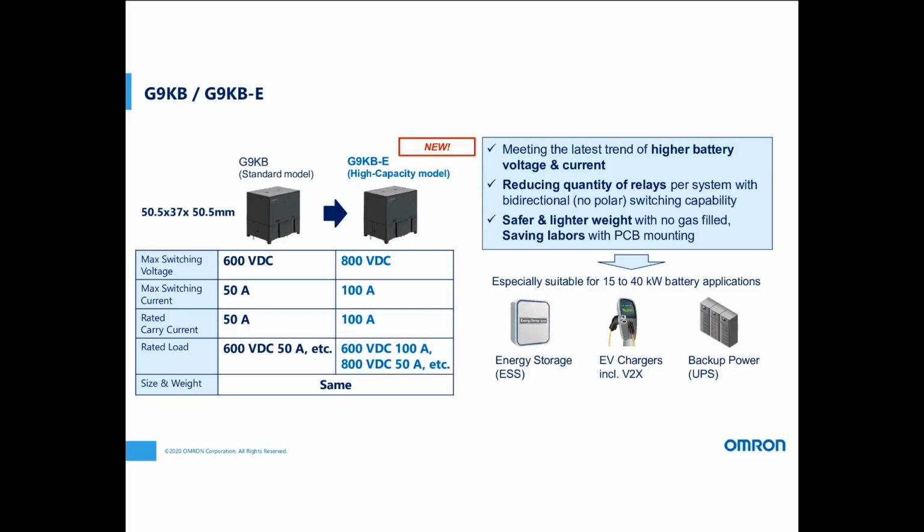The standard G9KB is rated at 50 amps, 600 volts DC, and we have different ratings for switching at different voltage levels for the high capacity model at 600 volts DC, 100 amps, or 800 volts DC, 50 amps to meet those latest trends in energy applications for high voltage and current.